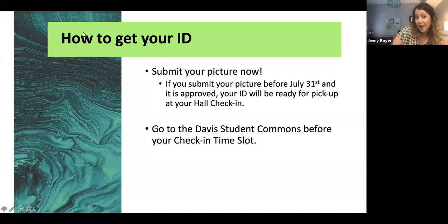So I'm going to show you a map in a second, but what you're going to do is actually get here in time to park in Lot I and walk up to the Student Commons and get your ID there. So we want students to either get their ID or have their ID ready for them before you check in, just because it gets really busy throughout the day. Next thing you know, we're shutting down the hall and you don't have access. So your ID is how you get into your residential facility. So you want to make sure you get your ID.